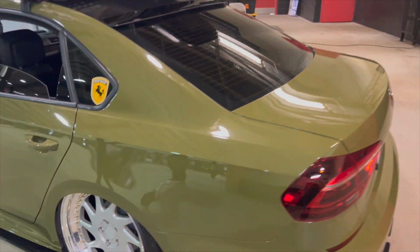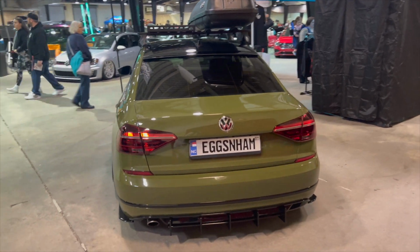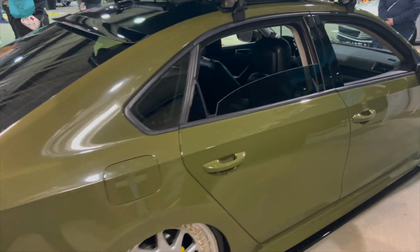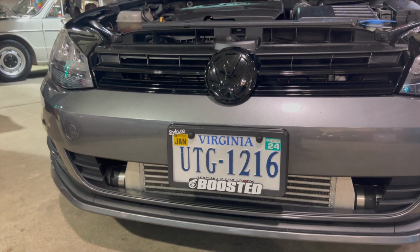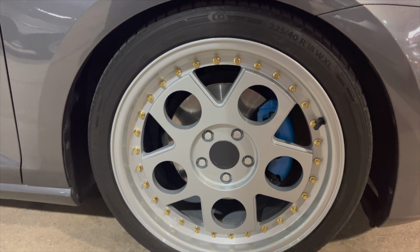Hey, I'd like to see what the trunk setup looks like. This is pretty badass. Green eggs and ham. I like it. Very unique. Very different. Got all the stickers under the hood that I see peeping under there, that intercooler. This thing is pretty cool, definitely different. You don't see wheels like this every day.